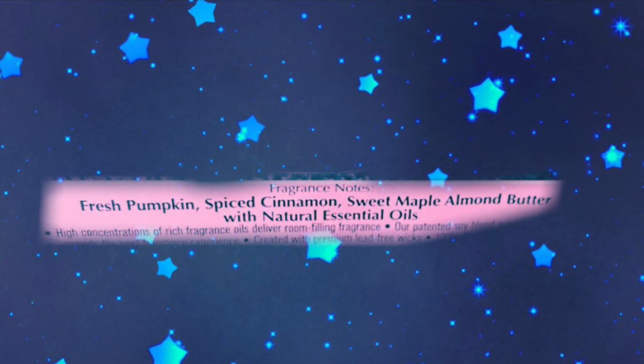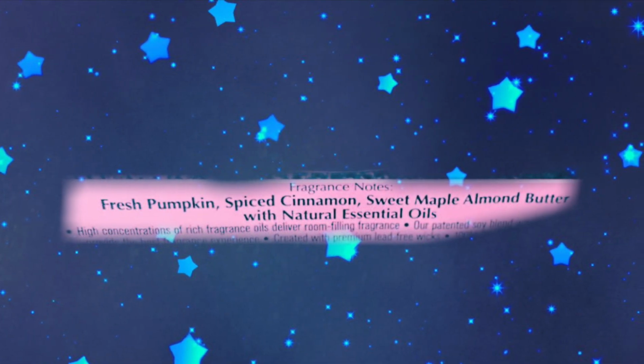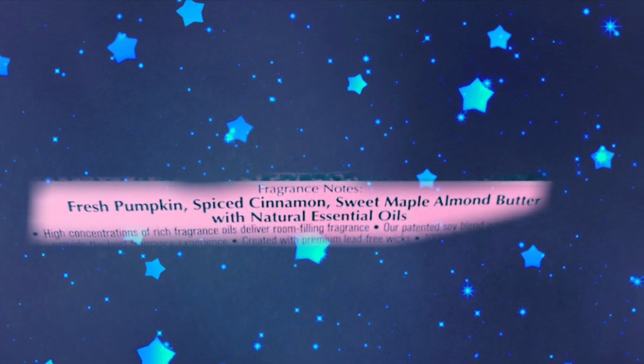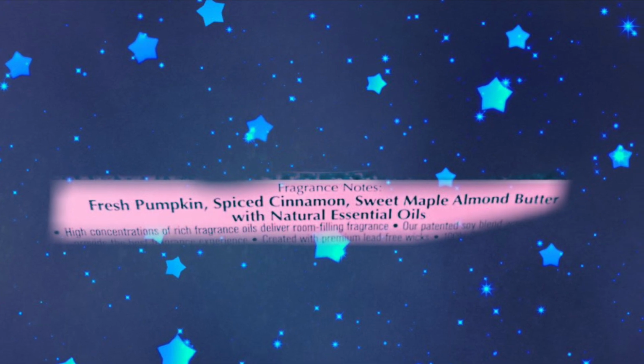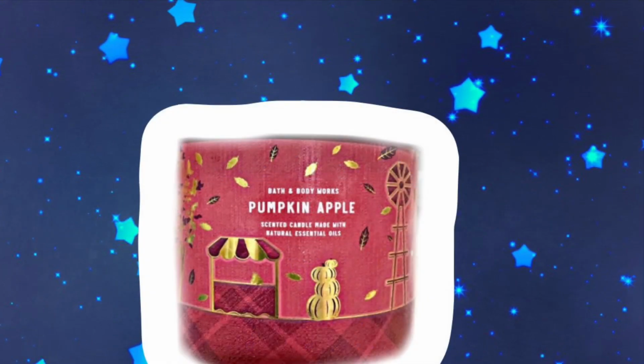It's just a vibe when you think of it. So many things come to your mind, like a fair, maybe there's a pumpkin patch at the fall festival so you can go home with a pumpkin. So it sounds like fun.